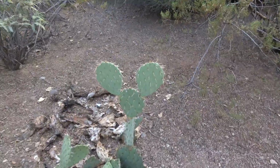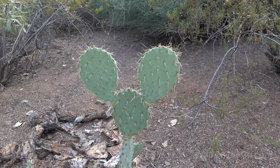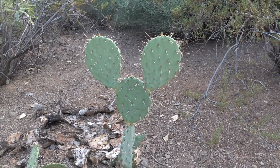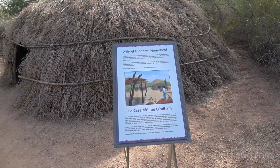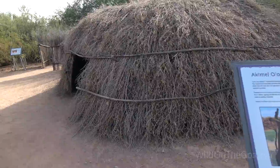The Latin name for it is Mickey Mousicus pricklipericus, something like that. Yeah, you could be right. It's a household hut.